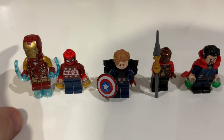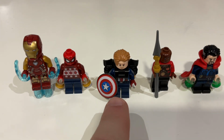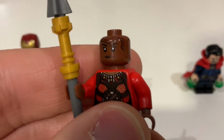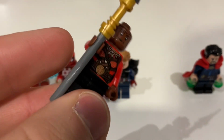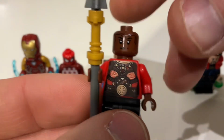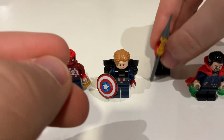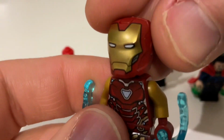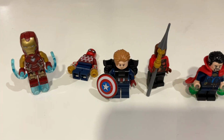So my favourite minifigures from Lego Marvel were Iron Man, Christmas Jumper Spider-Man, Captain America, Okoye, and Doctor Strange. I guess Okoye comes into this section because even though I've never heard of her character, and I don't know really what Marvel she's from, I love the design of this minifigure, and also her accessory of the spear is really, really cool. And I just love Captain America, I love Spider-Man, and this Iron Man minifigure with the little flip-up visor. That's just awesome. Oops, sorry mate. So those are my favourite.